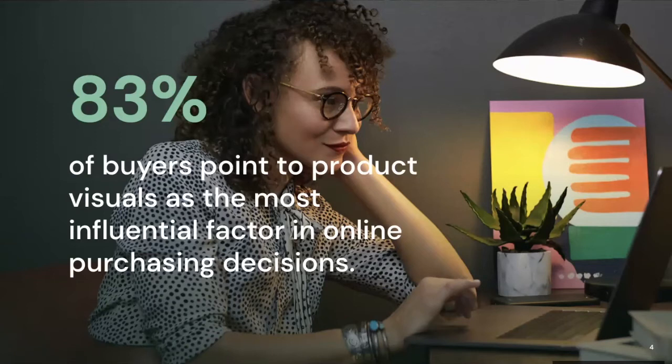So it's a really great way to provide the customers what they're looking for, let them view your products, and provide them with those product visuals so that they can make the purchasing decision. But doing an interactive visual is also going to really increase your conversions. So it's a great way to upgrade your e-commerce experience.